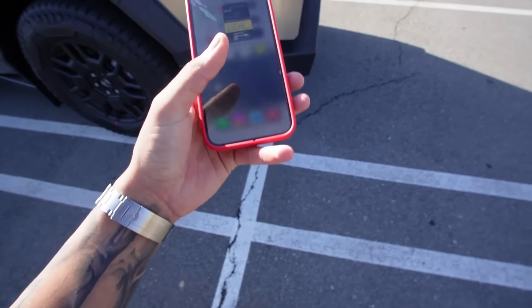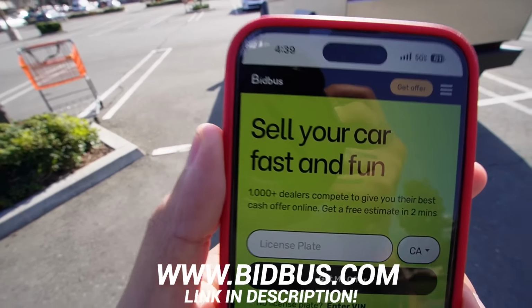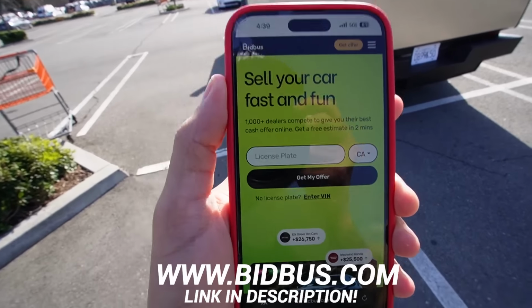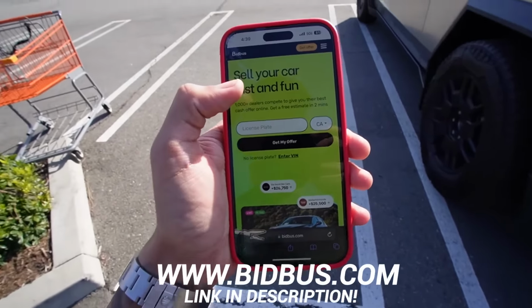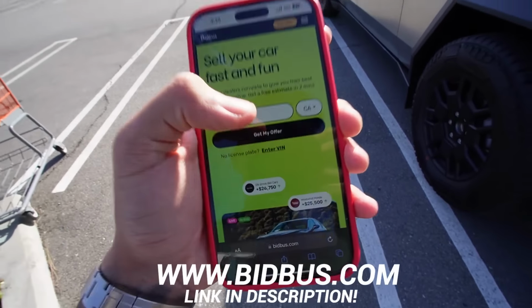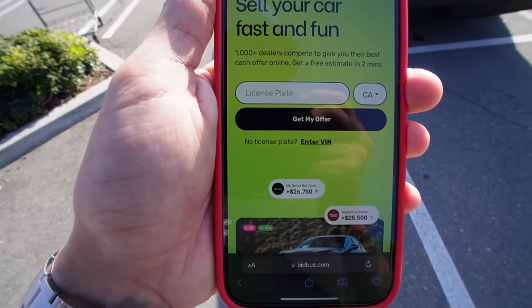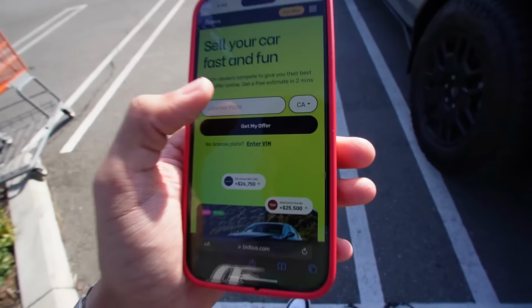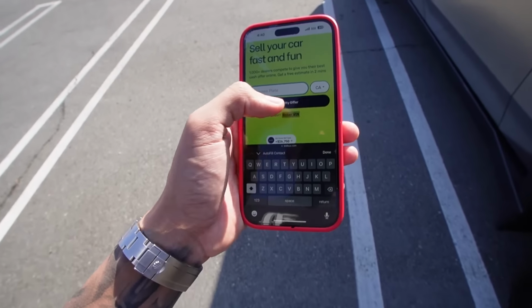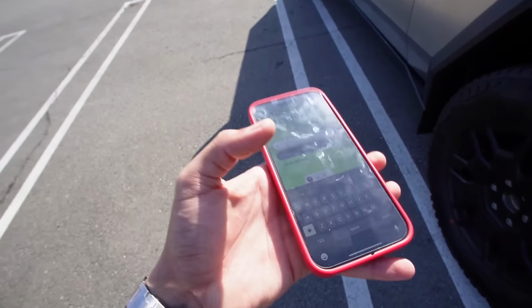All right, guys, well, with that offer there, we're gonna go to my boy's website, bidbus.com. These guys make it super easy, super simple to sell your car and to list it online for sale and get the best cash offer possible. 1,000+ dealers compete to give you their best cash offer online all in one place, guys, so it makes it super, super simple. Let's put all this info in. We're probably gonna do it by the VIN. You can put your VIN or your plate number, and then you get a free estimate in 2 minutes.